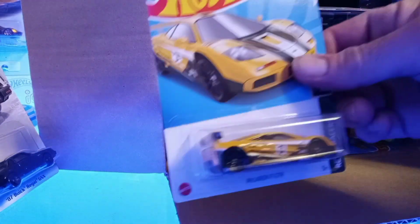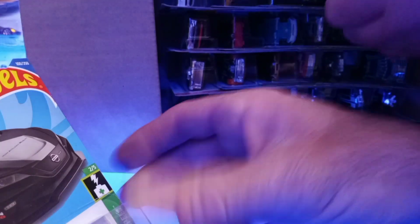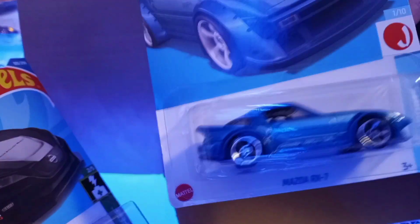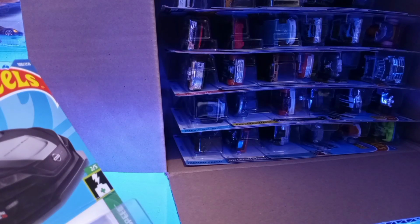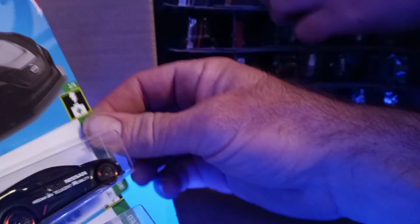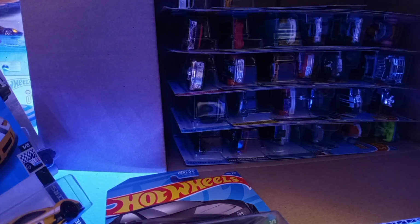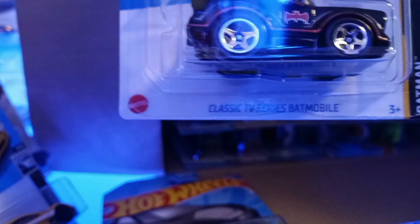There is one of the Kroger exclusives right there, the McLaren F1 GTR. Another one of the Kroger exclusives, the Nissan Leaf Nismo. Mazda RX-7. Another repeat of the Ducati Scrambler. Another Nissan Nismo, Kroger exclusive. Batman TV series, Batmobile. The tuned Batmobile.